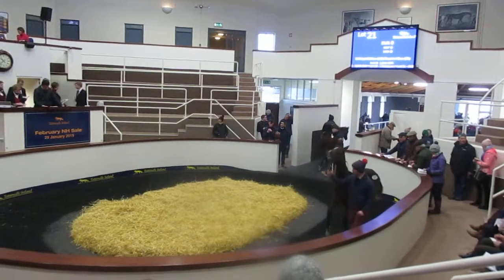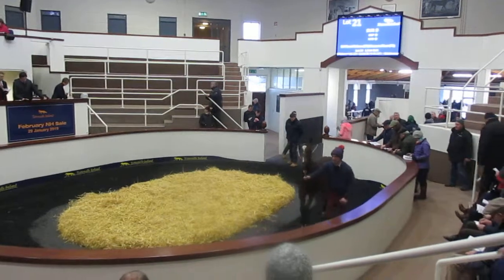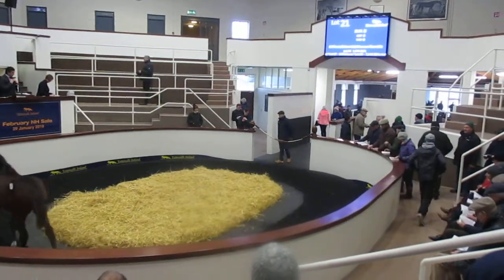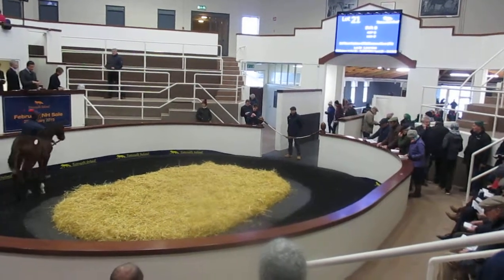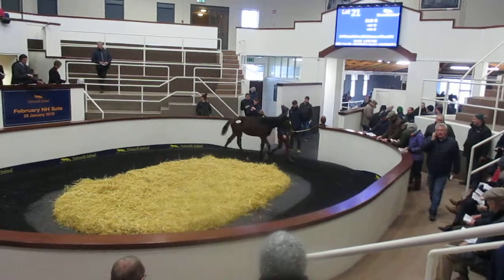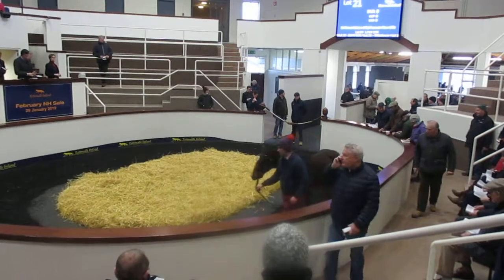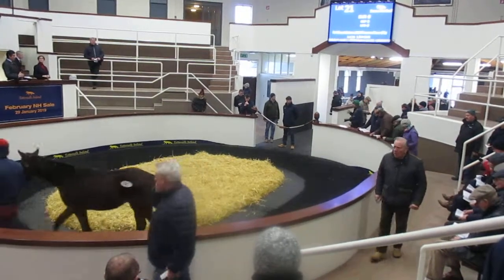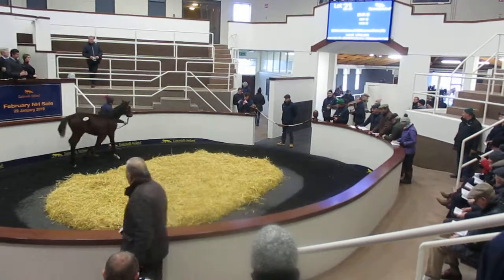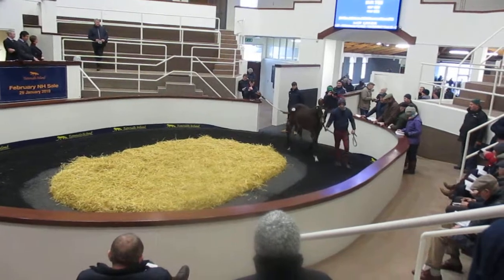Now, lot 21. It's a bay filly. The sire is Mount Nelson, and the dam is Shannon River. And there are no bids yet. We're at lot 21. And we're at 600 now, which is a very low start.